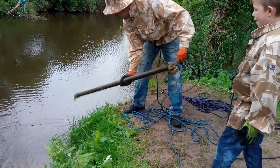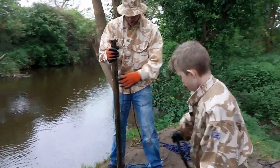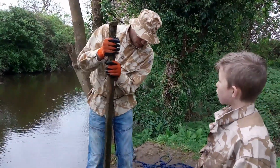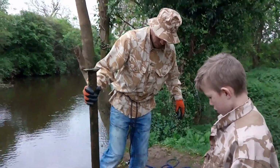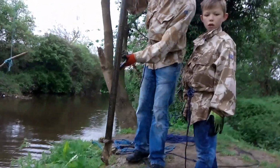Well, I think that's going to be it for magnet fishing today. Ian's found lots of bits of pipe. Sure, what that is? They're a pipe. Obviously, the highlight of the day, without any shadow of a doubt.